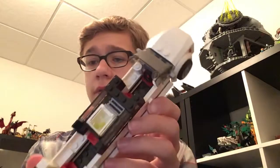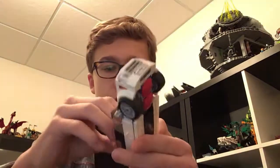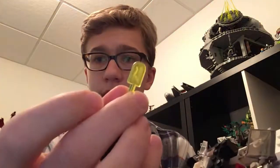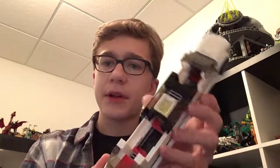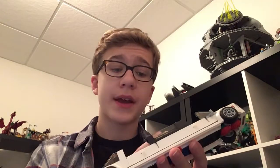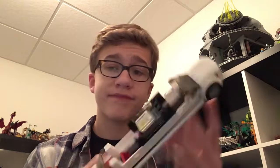And then the weirdest thing, they put like a fridge in the middle, and it has a trans-green popsicle piece, if I can open this up here, inside of it. I don't know why they did it like that. It doesn't make much sense. I would have rather had a second spot for a minifigure inside the limo, but what happens.